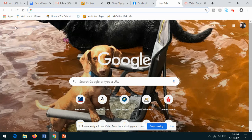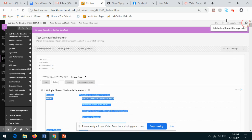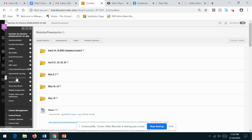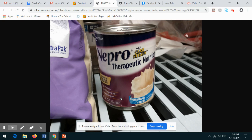Now, I want to show you a couple pictures on Blackboard that are going to help you understand what this looks like. So we're going to go to our modules and PowerPoints and then to this week's information. So this would be a can of Nepro. This is a renal supplement. You can see it's high protein, low phosphorus, low potassium. So it would be appropriate for somebody on dialysis.